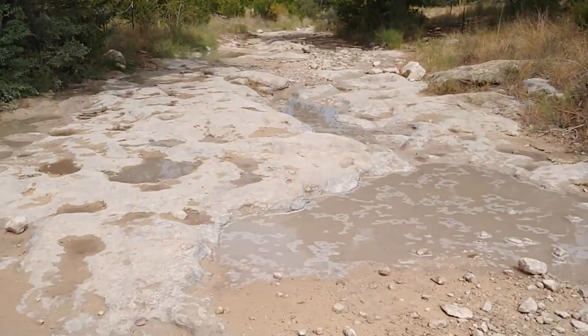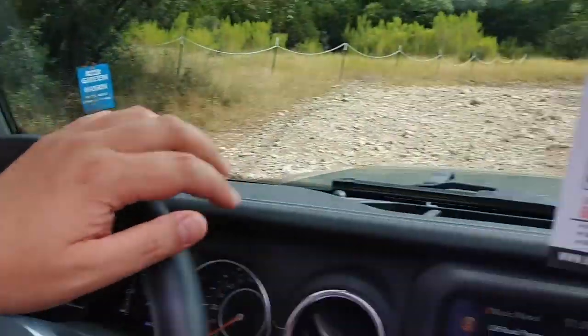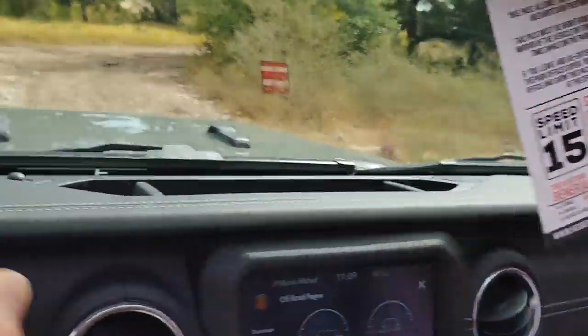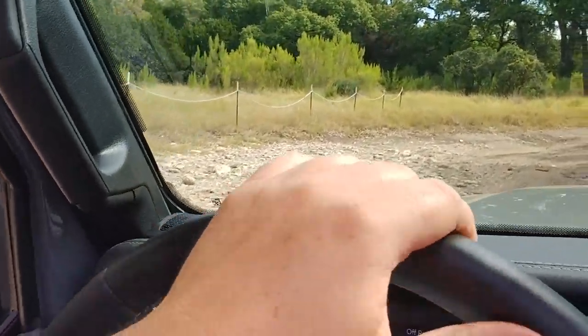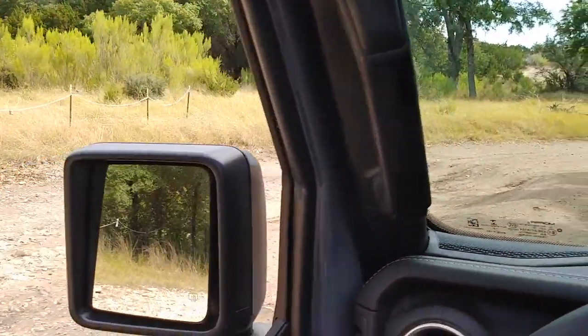This is the creek bed, by the way, which I'm not hesitant to drive up. We could try that one, or we can go that direction. A lot of rocks, obviously. Still no mud, though. We're going to find the mud. Yeah, it's usually in the offshoots of these main trail roads. You find a little bit here and there.